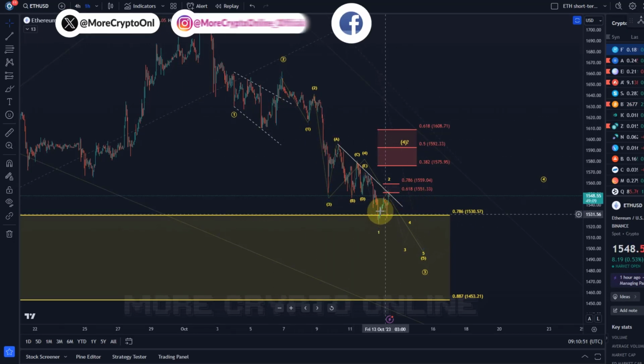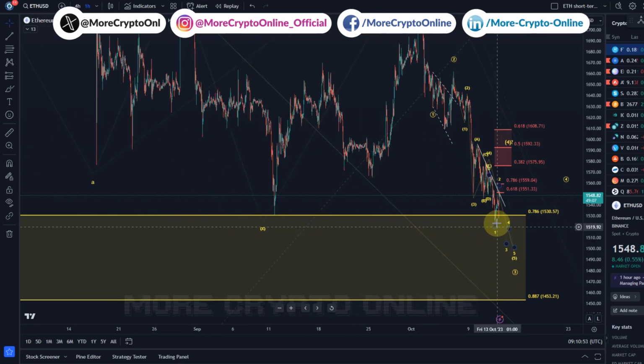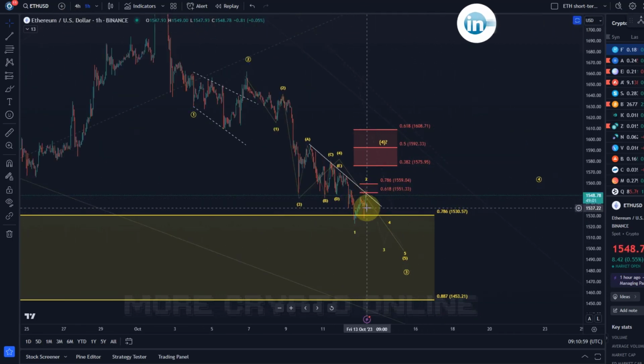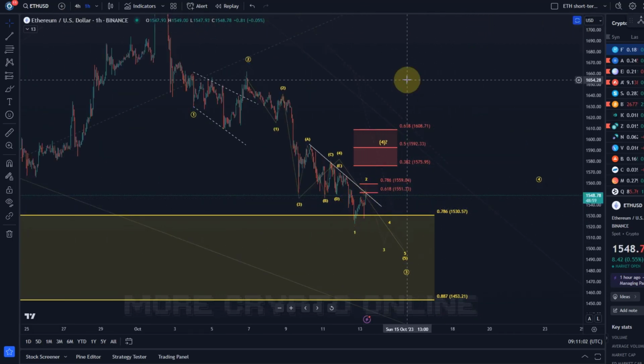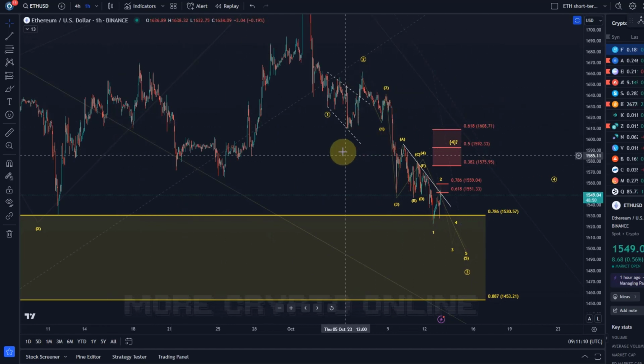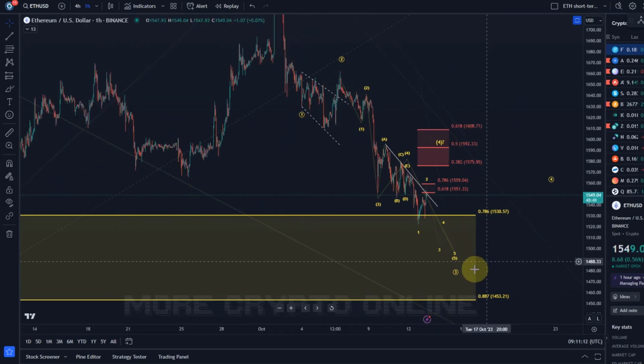Ethereum did react to our support area down there again. I did mention to you that 1530 is a critical support. Overall, the price action does not suggest yet that we will go back into bull mode here or anything. It's of course always possible. It can always turn around. We are still in that kind of price range where the choppy price action is very much to be expected, but at the moment it's just following the yellow wave count.